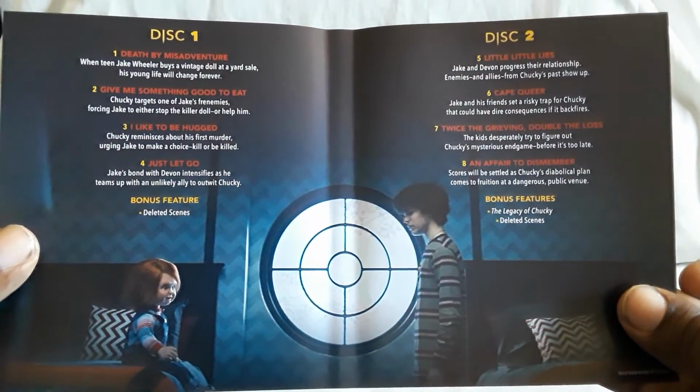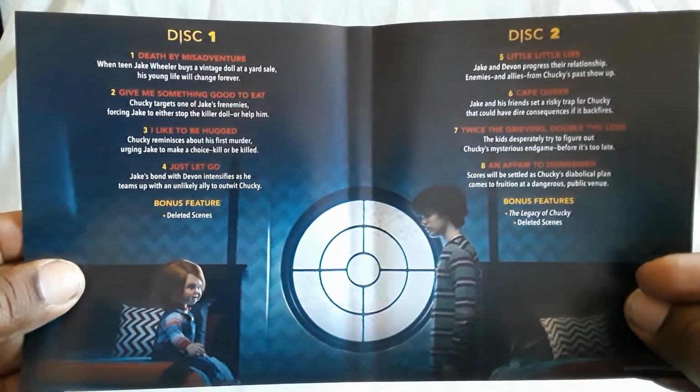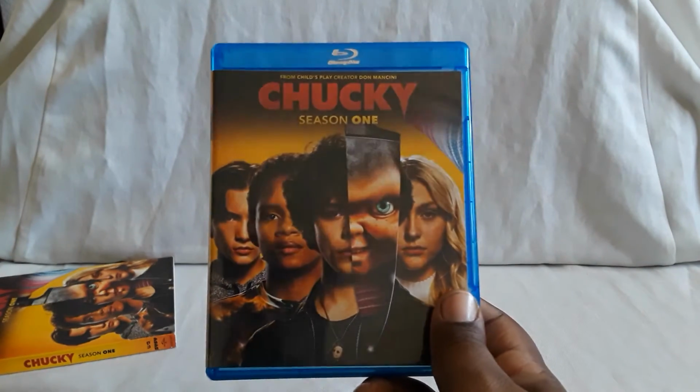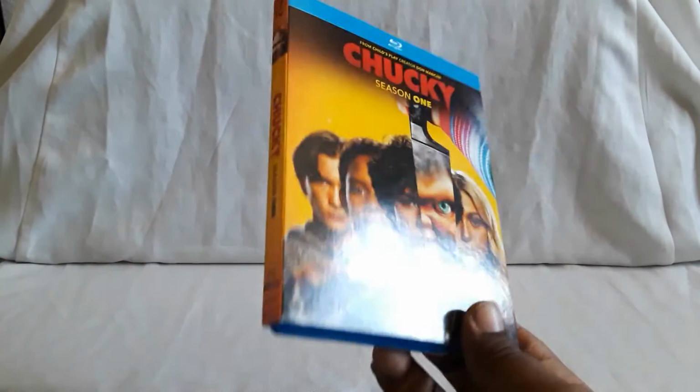A faraway shot for you guys. There you see Chucky and his owner. And then here's front and back together. Very cool. And that does it for season 1 of the show. I wasn't sure if this was going to be in store, but it was. And that's pretty cool. I think you can still find it for pretty cheap. I recommend checking out the show. I think they did an awesome job. And that does it for all of our Child's Play movies and TV show collection as it stands right now.